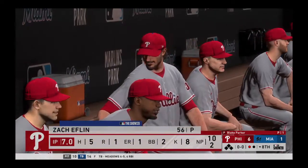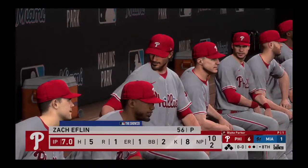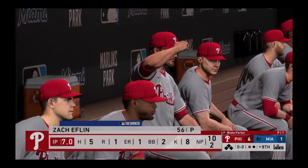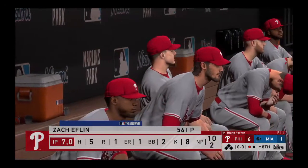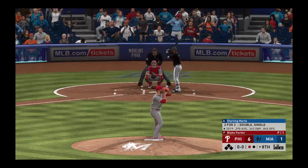So his day fully over now as you get a look at the pitching line for the Phillies starter. He was great all night long. Matty V, really a solid performance. 7 strong innings pitched, in line for the win. Needs some help from the bullpen.